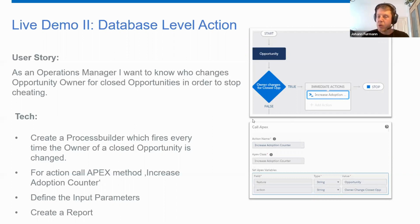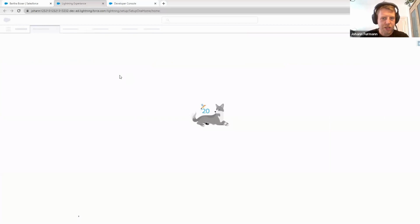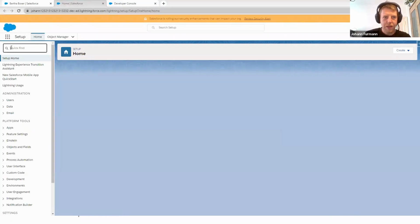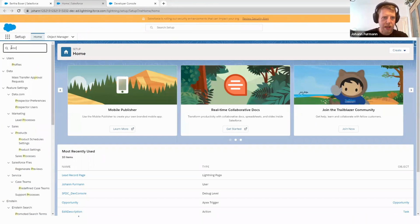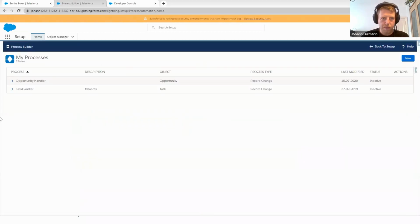So I will actually do it again in the next 3 minutes. Countdown. Good. Oh no, I didn't prepare, I have to go into the setup. I forgot about this part. This is the only downside. I still fancy the classic setup more than the Lightning setup. It's just faster. But this is just personal. And I will miss the Process Builder once they retire it.